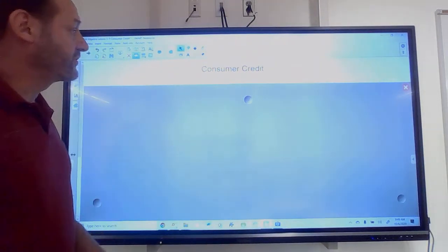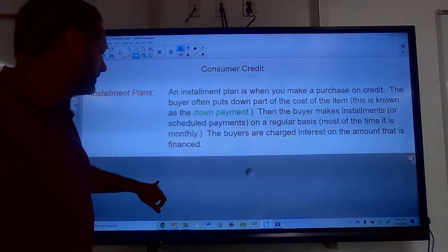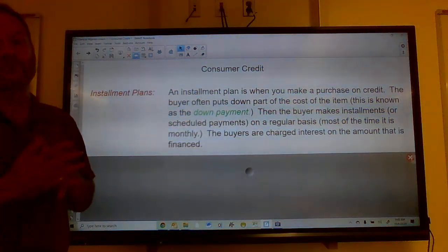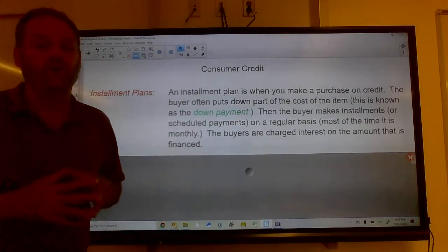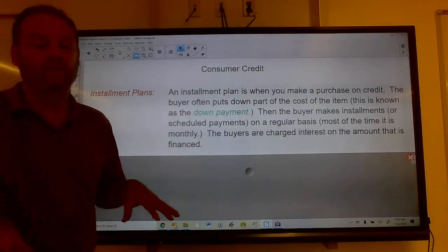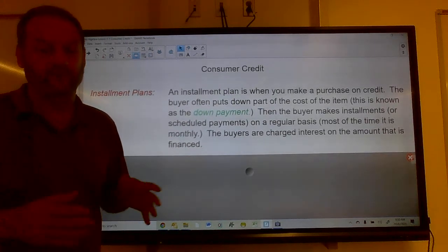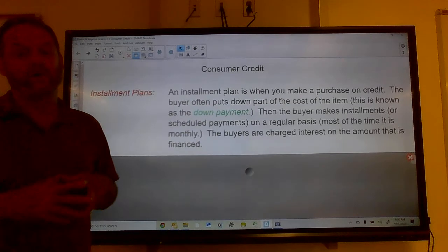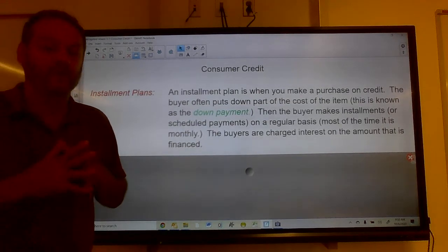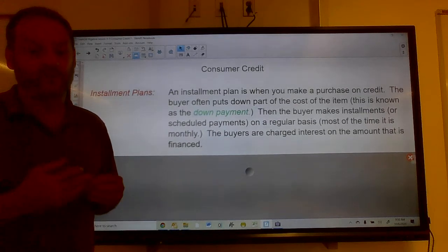Today we're going to talk about consumer credit. So the first thing we're going to talk about is installment plans. An installment plan is when you make a purchase on credit. The buyer tends to put down part of the cost of the item, so it's called a down payment. And then the buyer makes installments or scheduled payments on a regular basis. Most of the time it's monthly.